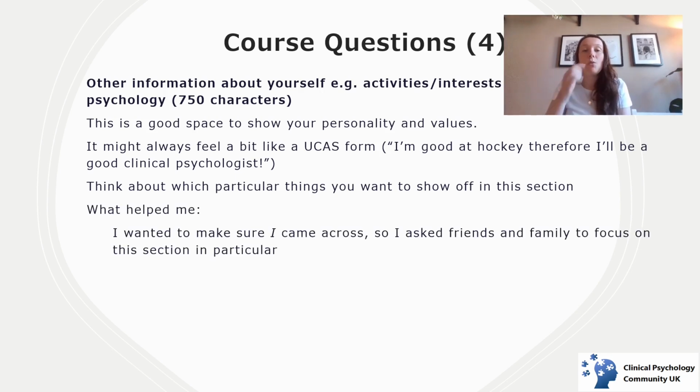Things that helped me were I wanted to make sure that I came across. So this is the one that I asked my friends and family to focus on. I was like, do you think everything that you know about me and love about me, is that in there? Do I come across? So that was the most important tip for me, I think. And I wrote about liking sports, about my pets. Tried to add a little bit of humour in, which is always a bit cringe, but it seemed to work. And my friends said I have that kind of dad jokey sense of humour, so maybe that's why. But that definitely helped me.